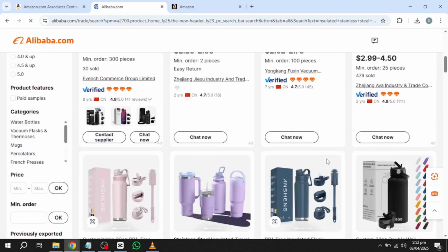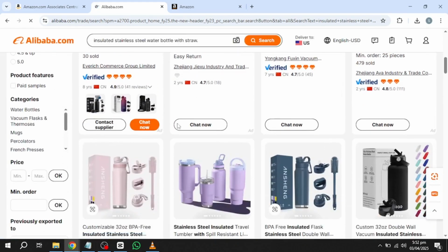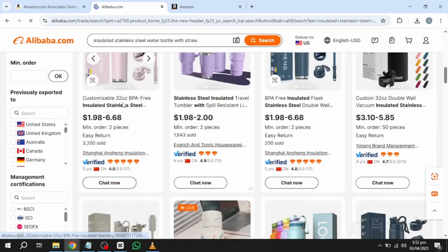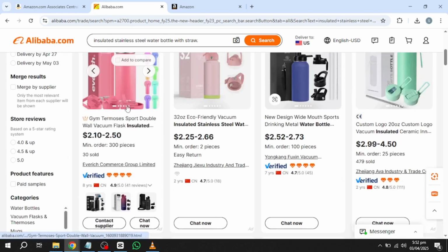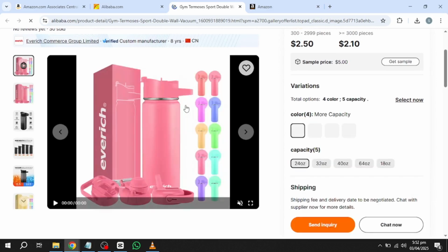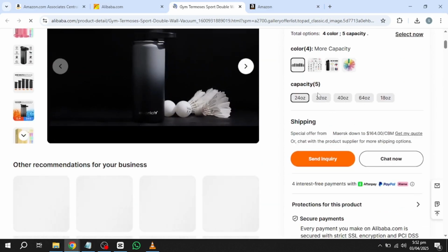As you browse, pay close attention to supplier listings. Look for suppliers that offer competitive prices and have good reviews from past buyers. A higher rating and more transactions usually indicate that a supplier is reliable.